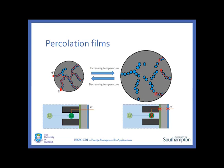The idea of percolation is that there is a point at which it will become conductive. And this is known as the percolation threshold. If you go below this point, it goes back to an insulating composite. If you go above it, it just becomes more and more conductive. So these can be applied on either side of the current collector, just so long as it's behind the anode or cathode active material.